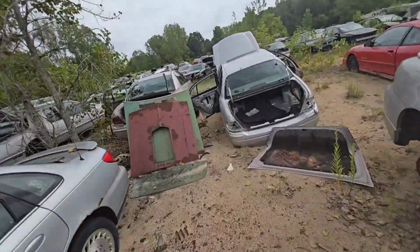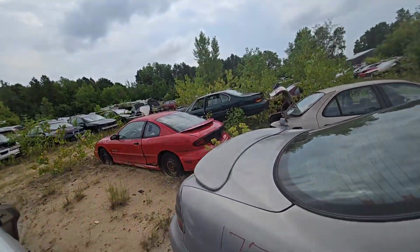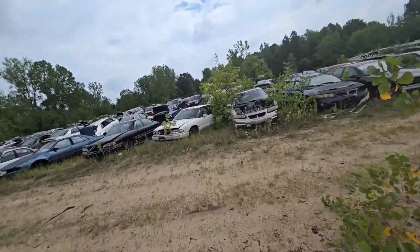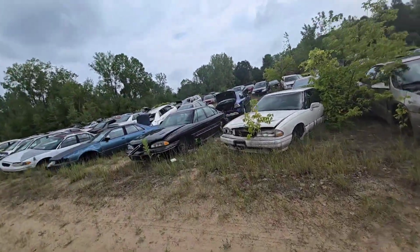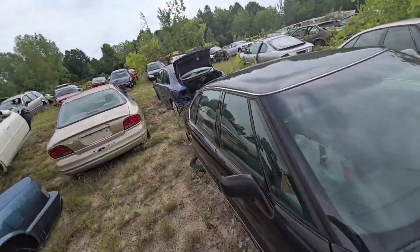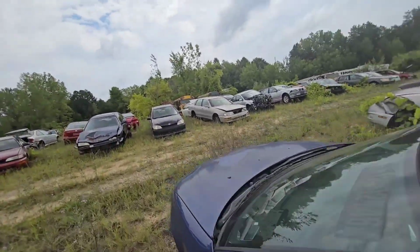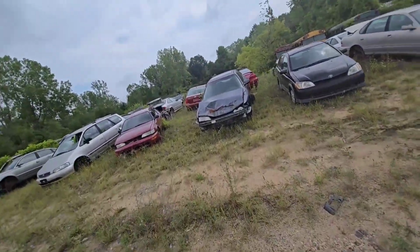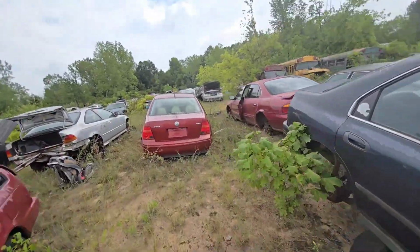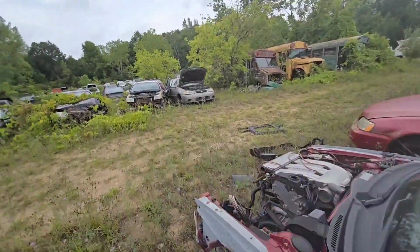I don't believe this is a legit Firebird hood. I think that's just something somebody cut on. I don't think they have any cool cars out here. Maybe I'm wrong. Looks like I'm well past the realm of anything cool. I'm going to throw you guys on pause. I'll bring you back if I find anything neat.